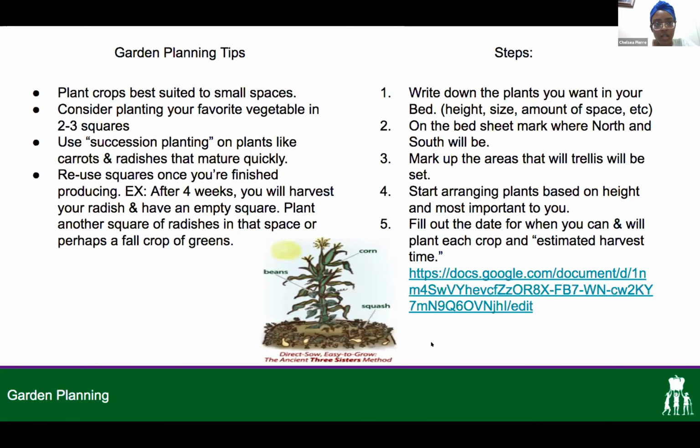Right. So some garden planting tips. The first tip is to plant your crops. Before I get into that, I'll say that the best time to plant your garden will be in the winter. And as you're planting, you want to try to plant crops that are best suited to small spaces. And consider planting your favorite vegetables in 2 or 3 squares.